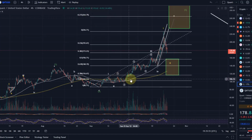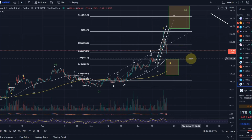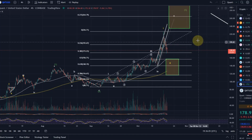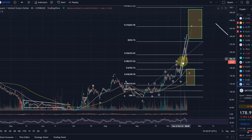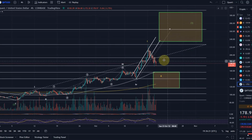But bear in mind, we've got the moving averages coming up here. There's the 20-day moving average at 156 and the 50-day at 127. So these are probably going to provide some support as well. But I think Quant is currently at a stage where the bulls don't really know whether they should still buy aggressively, and the bears are already getting stronger because there's a lot of profit taking going on. So it is highly interesting at the moment. For me, this is a state of uncertainty.